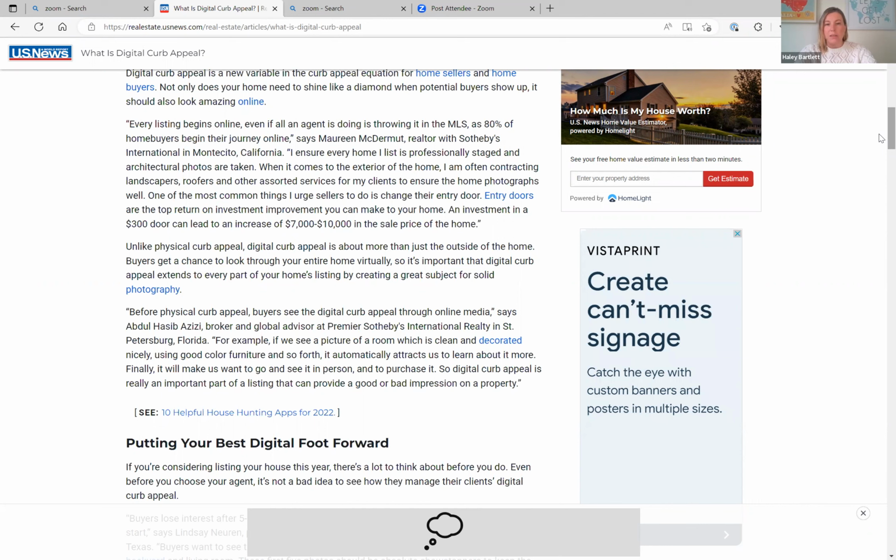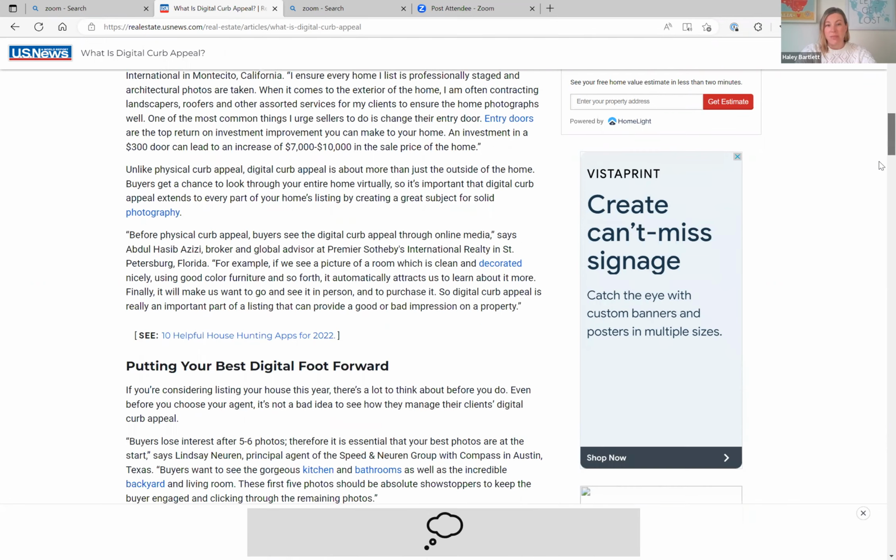So digital curb appeal is really an important part of a listing that can provide a good or bad impression on a property. So now we are talking about the inside of the house and showing the inside of your home's best. And yes, staging definitely helps with that. And some people have got it. Like I walk into some houses and I don't need a stager because they're good. Their design is great. We just need to maybe declutter a little bit. And then other people do need full staging.